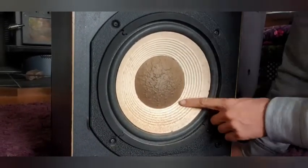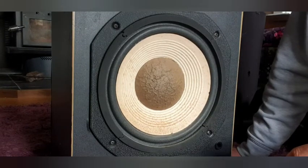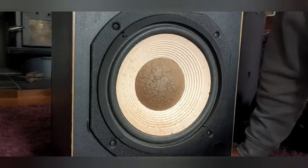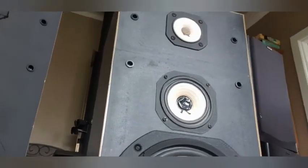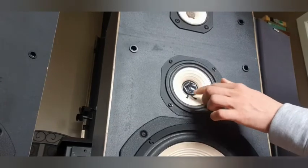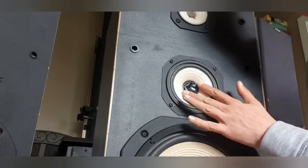This has a 10-inch woofer, a 4.5 inch mid-range, no, 3.5 inch tweeter up top. Yes, I know the dust caps are pushed in on the mid-range, but still it works fine.